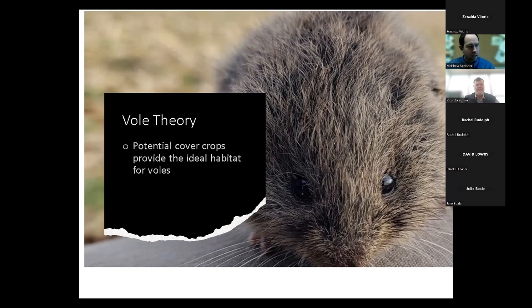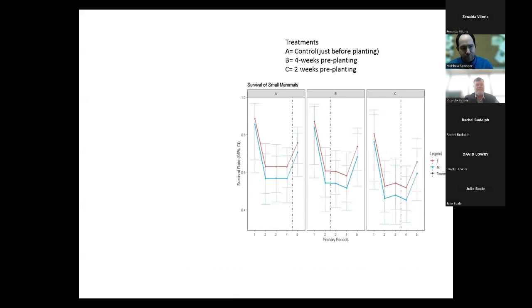So the thought was, we have these vole cover crops here. Can we alter that cover crop in such a way that may cause that habitat to degrade and dissipate to the point where, when you're actually putting those soybeans into the ground, those populations would decrease? So we tested that across three different treatments, where we looked at when that herbicide termination timing occurred. We looked at 4 weeks pre-planting, 2 weeks pre-planting, and a control just prior to planting.